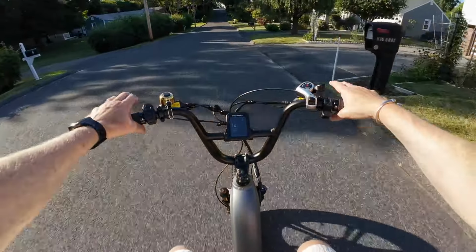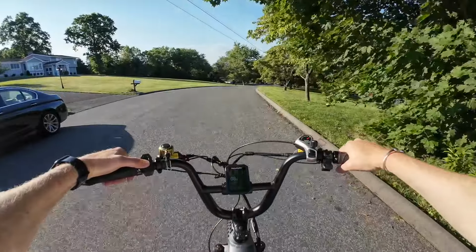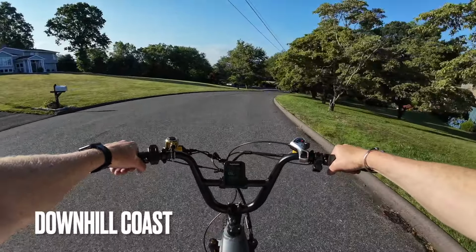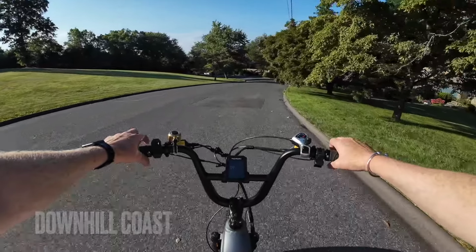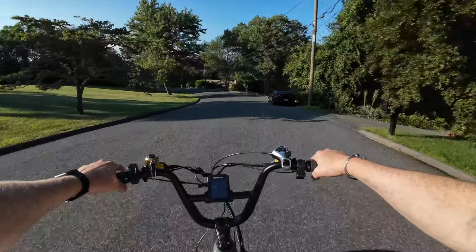Test the brakes. These Logan hydraulic brakes. So far, I think they're pretty good. Alright, let's put it in 0. It's going to coast downhill here. See how stable the bike is. Check the brakes at the end. Something on the road here.